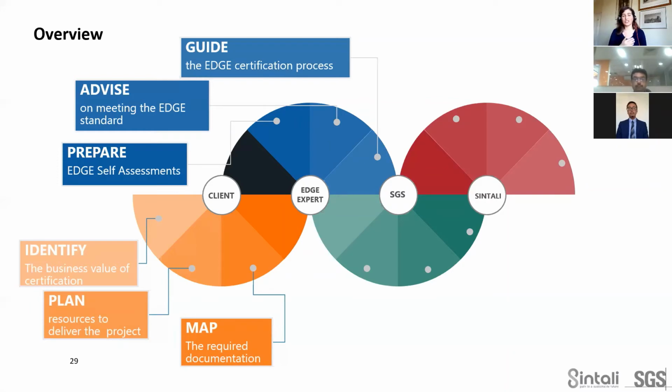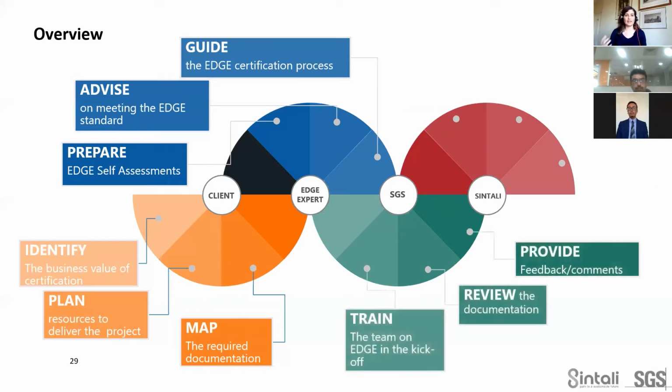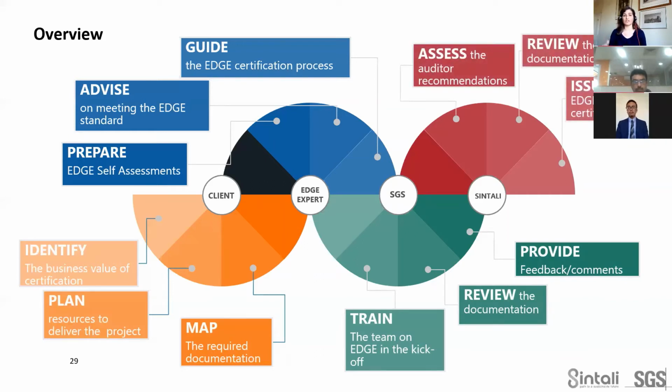If you're not using an EDGE expert, that's absolutely fine. That's simply just another task that's sitting on the client side. But really use the information that EDGE is already providing you to communicate in a clear and effective way. And then from our side, you see the auditor really participating in this training. And again, Centali SGS is alongside you throughout this whole process, really helping with some technical training, answering any technical queries, and really supporting you throughout the process, doing the reviews, both on the audit side as well as the certification side. These are really the core principles in terms of structuring your process.